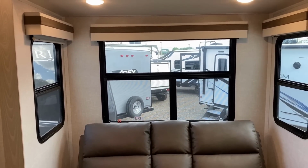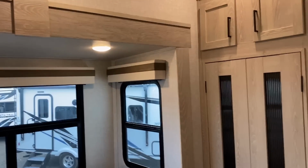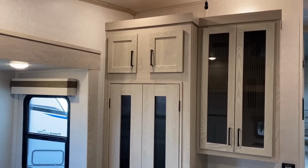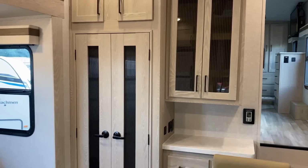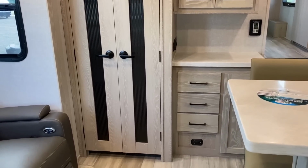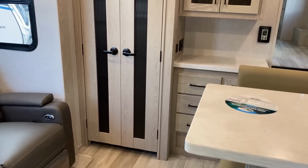So now that we've had a quick 360 look, and one other quick mention of different options that you have, we're looking at the lighter wood tone package, which I really enjoy, but there is also a darker wood package available on these as well. Now, if you're looking at this wall, this is one of the major changes that they made compared to last year. This used to be, you see how there's a counter there and some drawers? That's all it was all the way across.